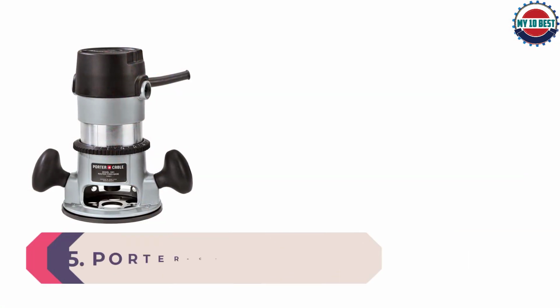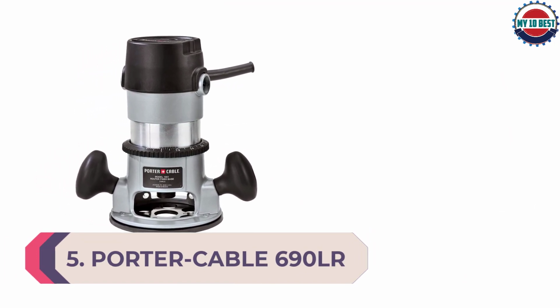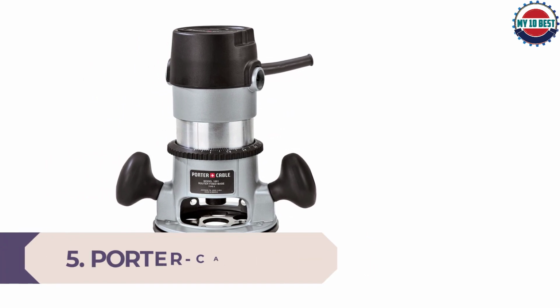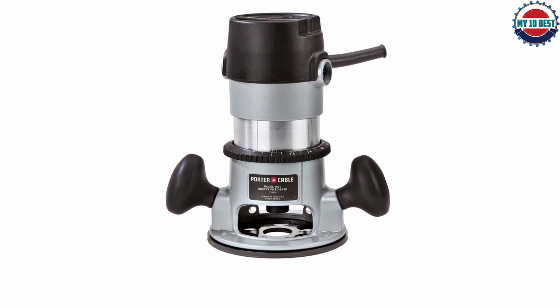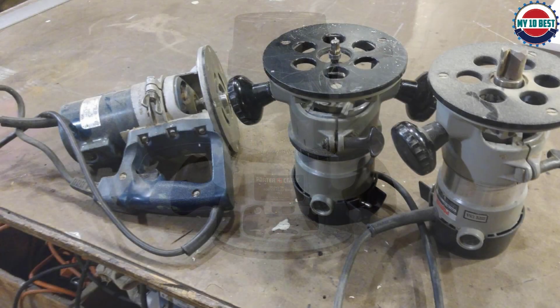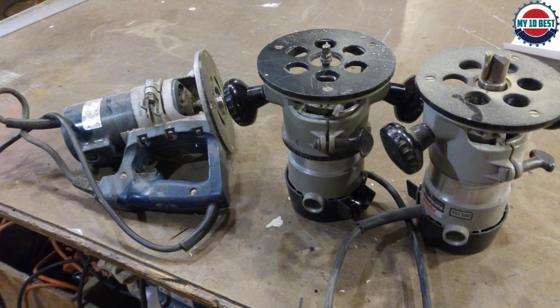Number 5. Porter Cable 690 LR Wood Router. The Porter Cable Wood Router is one of the more powerful models on this list, and designed and typically used for larger projects. It has an 11-amp motor and can spin 27,500 RPM, which means it can tear through any kind of wood like it was melted butter.